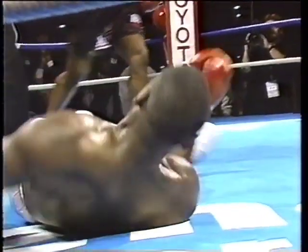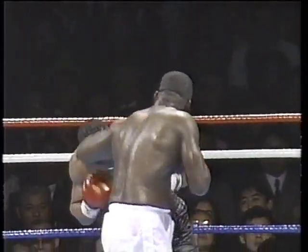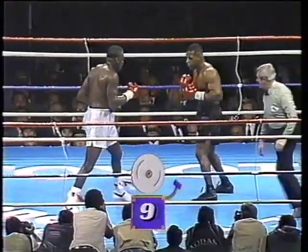Shades of Frank Bruno. Let's see what Douglas has when he comes out for this round. Second down. Round 9. He's had 60 seconds to recover. Clearly he was out on his feet as the bell sounded.